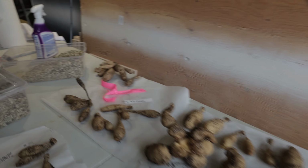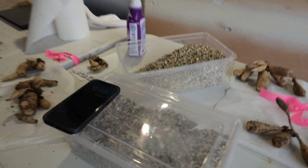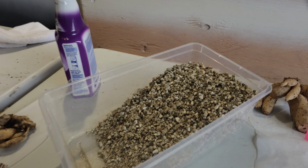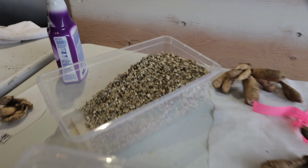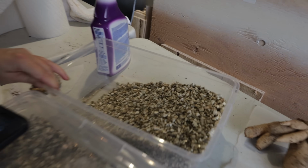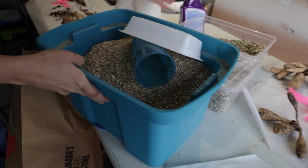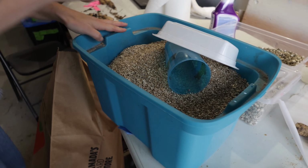And what are you storing them in? Is that vermiculite? It is vermiculite. Mostly the more fine vermiculite, actually, in this one. Okay, so that's a coarse vermiculite I'm seeing here. Yeah, and that was all that I could get at one point last season. I got one bag of those last season.